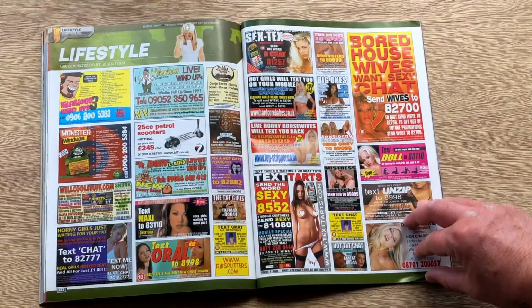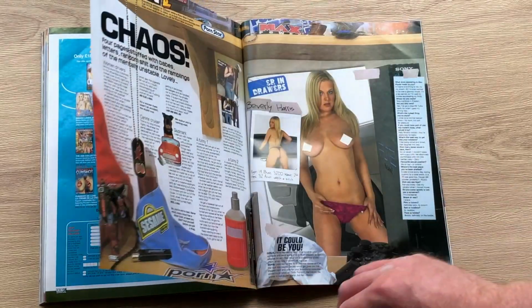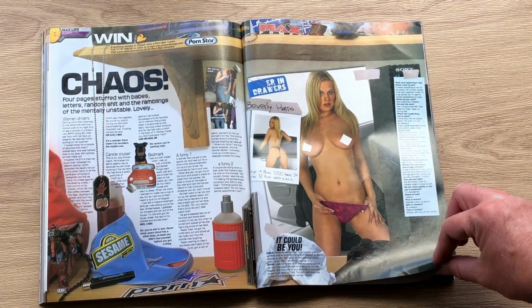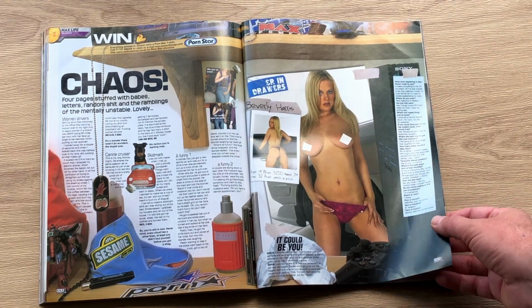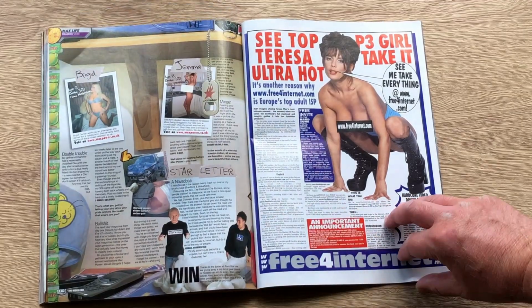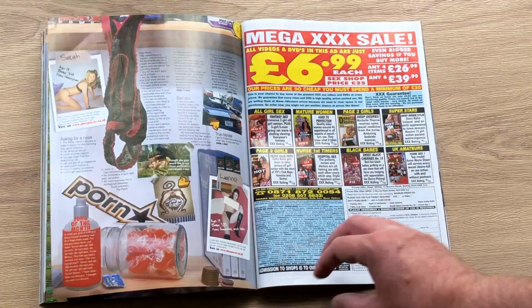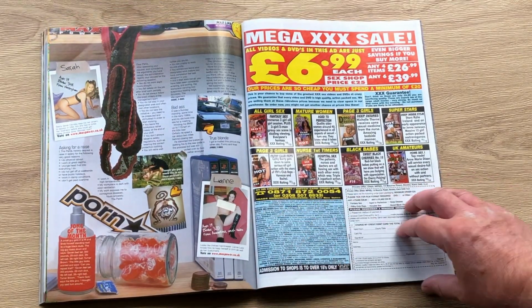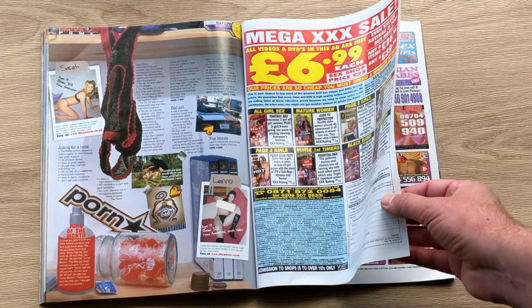More adverts. Smut. Lovely smut. Chaos. This was a write-off in 2003. Yeah, a lot of strange questions and letters. Lots of people sending pictures of their birds in, which was always a lovely thing. There you go. There's Leanne. She's 19, and she's from South Wales. She looks eager.